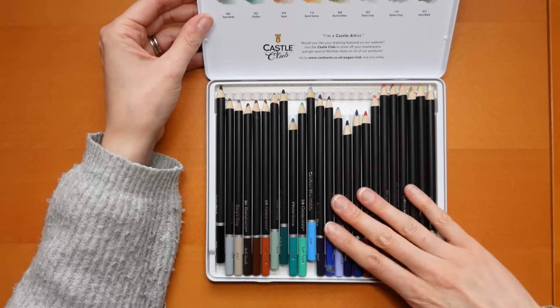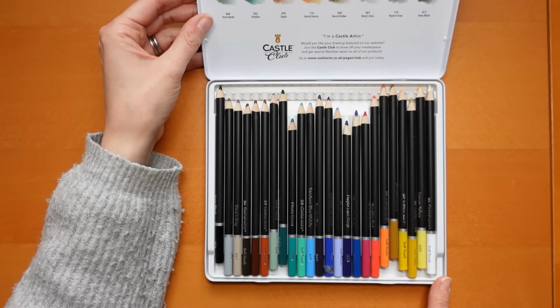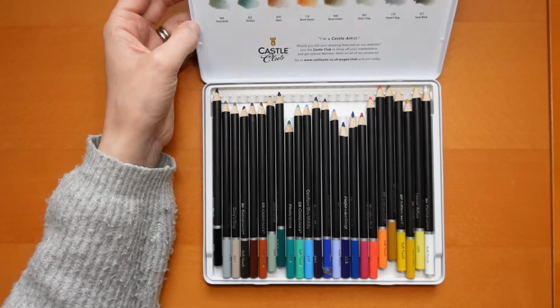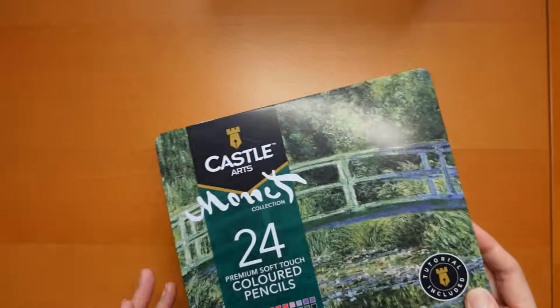I was gifted these. I haven't used them loads, but I do like them. It's a nice mix, and there's a lot of colours in here that I like, but because I have other bigger sets, I do tend to use those, and I will swap them in perhaps. But it's quite nice having a small set in a small tin if you're out and about.